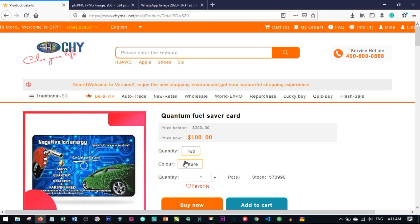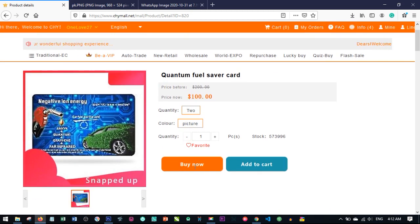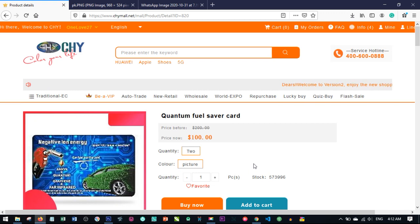So don't go and convert the whole of your point to consumption point and think you can trade with it. Once you convert it to consumption point, you cannot use it to trade again, and you cannot convert it from consumption point back to CHY point. You can only use it for registration. So please take note of that. Once you click on buy now, you just go ahead and pay with CHY point.